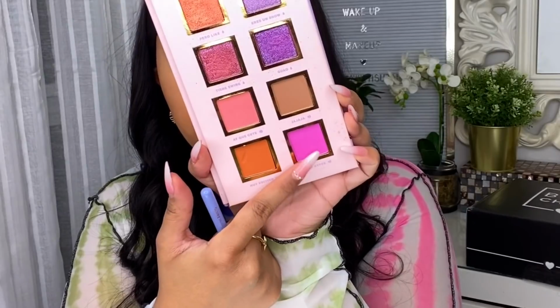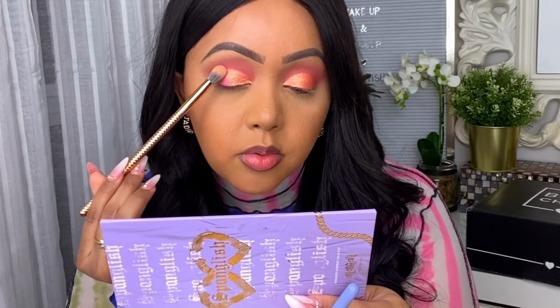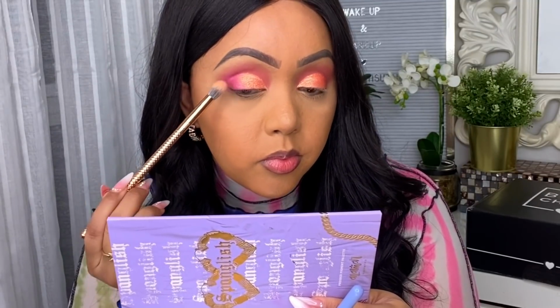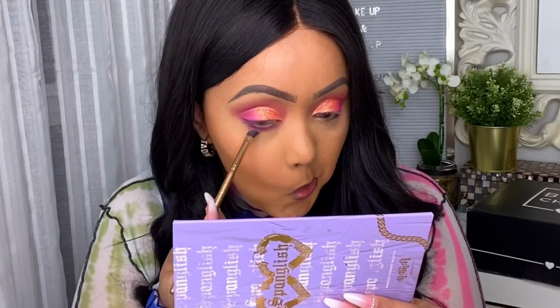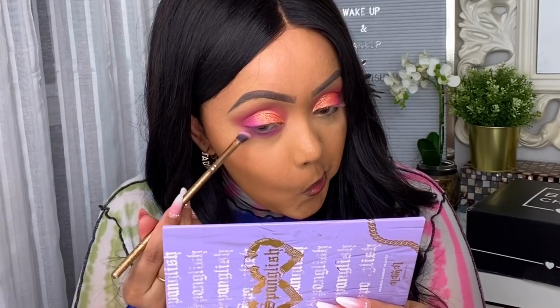Then I'm going to take the next shade up, and it's called Ponte Hyper. I know that I'm saying this wrong and I'm butchering these beautiful Spanish names, so I do apologize. I'm taking that on a fluffy blending brush. This is the Moda brushes, also from Boxycharm this year, and I love this brush as well. And I'm buffing that all into the transition area and into the lower lash line, and we are set.